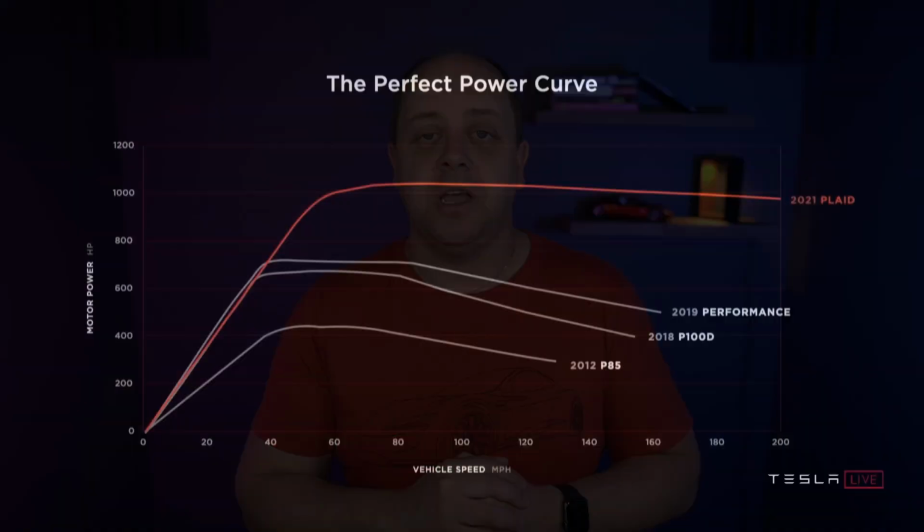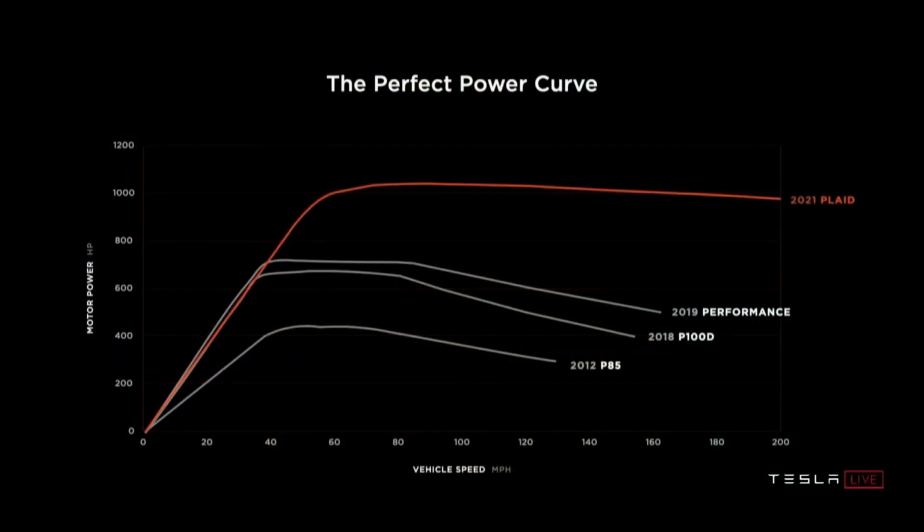Unfortunately, I still have my reservation for the Plaid Plus, which I guess will be converted to the Plaid, but I'll have to wait to at least Q1 2022. But again, Elon time, it might be Q2 before I will be able to get my car and do the tests myself. Now, when we go back to the performance, Elon showed the power curve of the different cars.